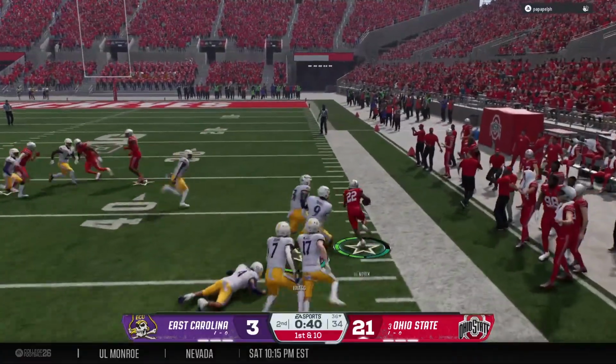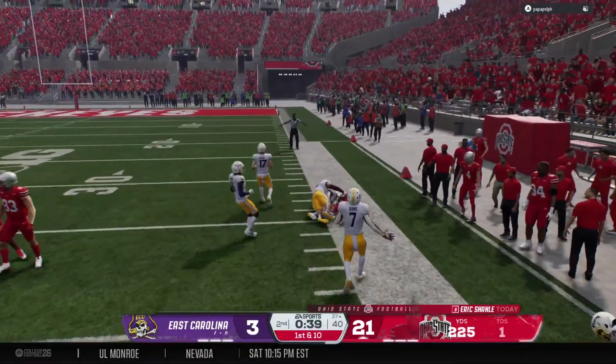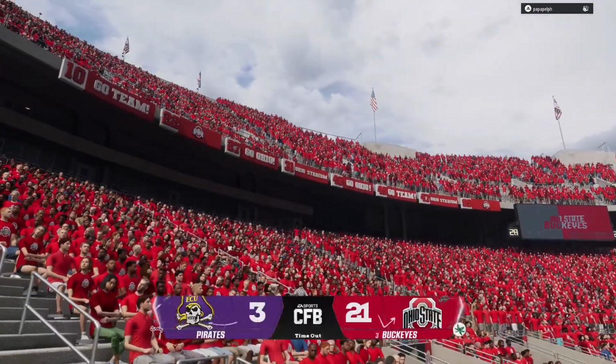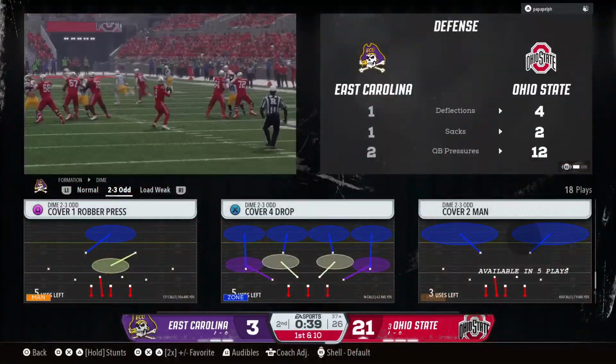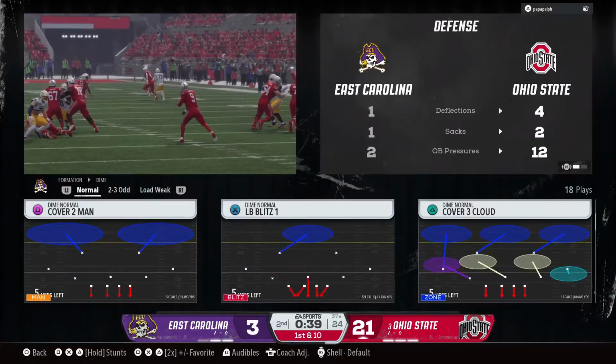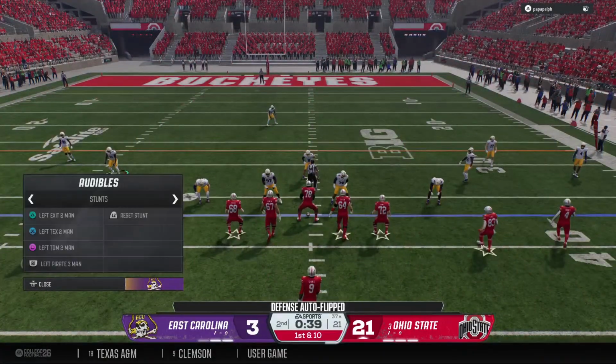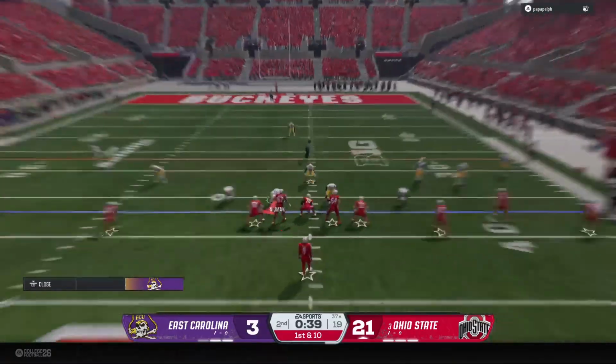On target. What a cut. Now he's loose. A huge play there, and they finally get him out of bounds at the 37. We got a timeout here late in the first half, and they'll try to get more points on the board before the break. It's first down from the 37-yard line.